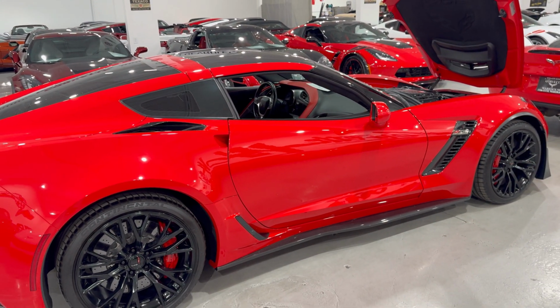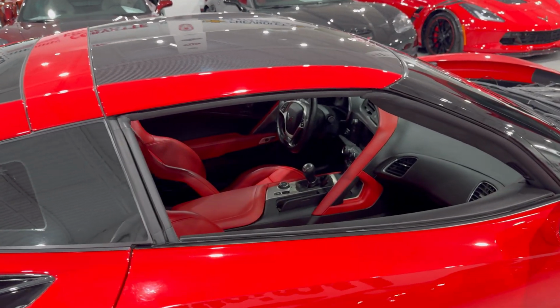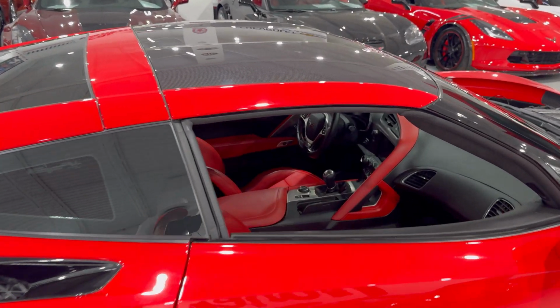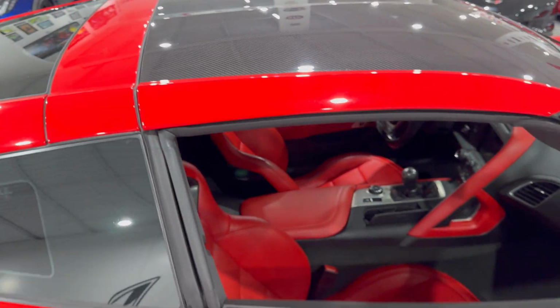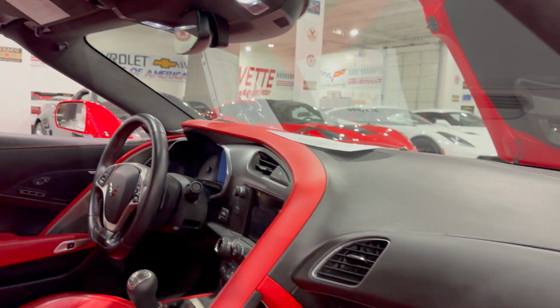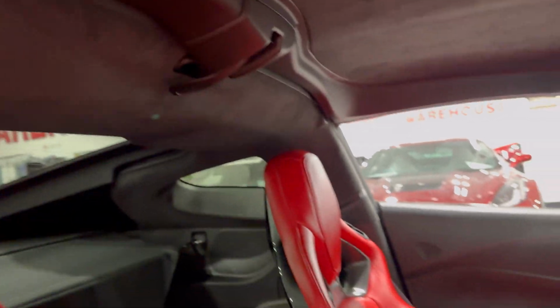I have a C7 Z06 as well. It's not a Z07, but it is a Z06 manual transmission. Absolutely love the car. One other thing I wanted to mention right here, boom, another removable top. It's going to stow in the back. You have a lever here, another lever right there, and you see that little spot right there, you're going to push that button, and then you can remove this top.